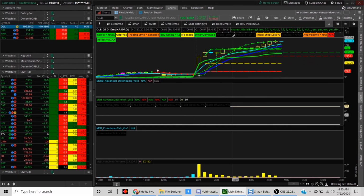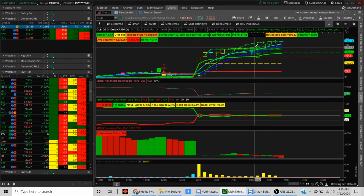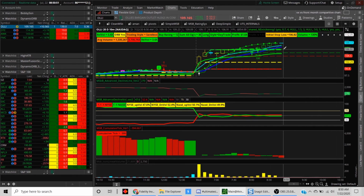So this OLLI is making a little bit of money because once the buy was triggered, we are in the trade. A worst case situation, you close the trade at even. So once you're in a trade which is a winning trade, you can always set a stop loss at even.